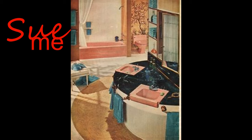We have a little more of a color palette here. We have pink fixtures, the black marble, the white cabinet below, and sort of beige on the walls, and again, the rug. We have to have that rug. And the blue is coming in with all the towels. So they're bringing some color into this, but I'm not really satisfied that they're doing a very good job of it.